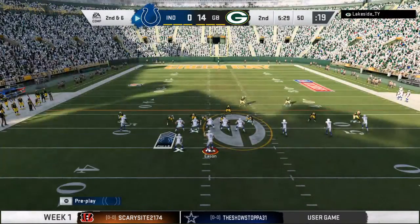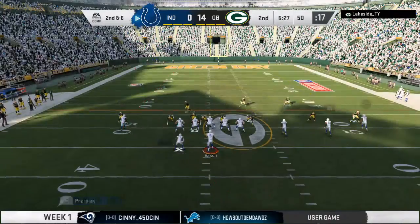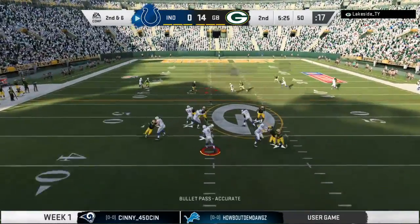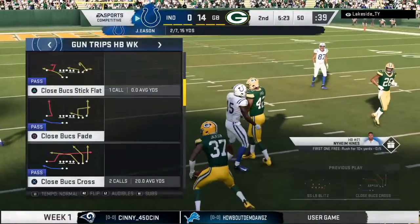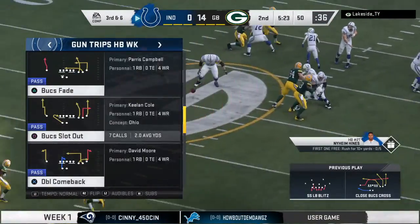From the midfield stripe, they'll look to throw. And that is incomplete. A lot of force bearing down on him there. He could not hang on.